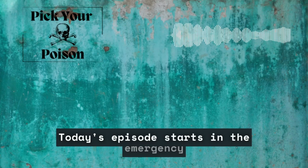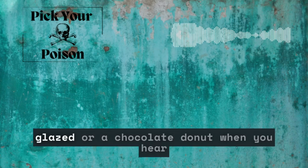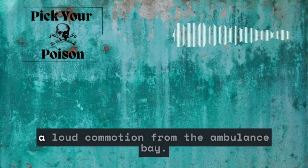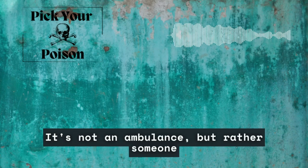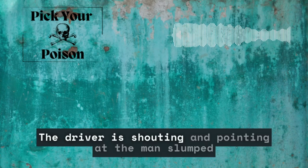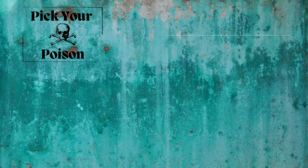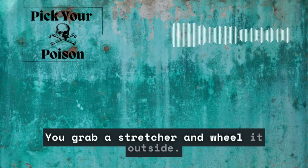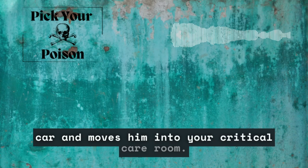Today's episode starts in the emergency department in the American Southwest. You're trying to decide whether to eat a glazed or a chocolate donut when you hear a loud commotion from the ambulance bay. It's not an ambulance, but rather someone in a car shouting for help. Often this means a gunshot wound, but not today. The driver is shouting and pointing at the man slumped in the passenger seat with his head lolling back. You grab a stretcher and wheel it outside.